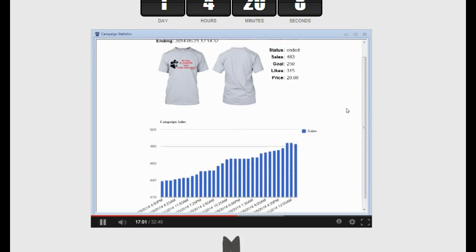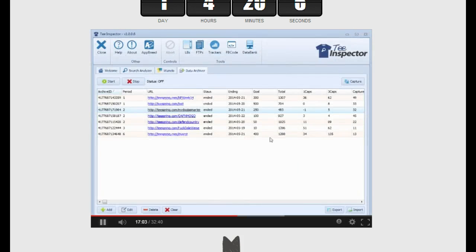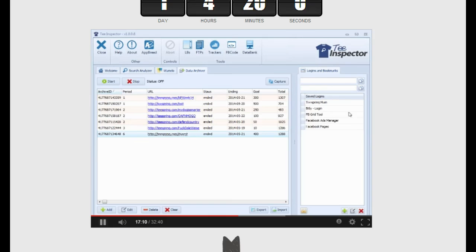This feature is extremely powerful. It can really help you pinpoint what shirts are really coming out to the market that are doing very well. I've even integrated a logins and bookmarks tool to make it really fast and simple for you to get around the internet and get to important sites really quickly.